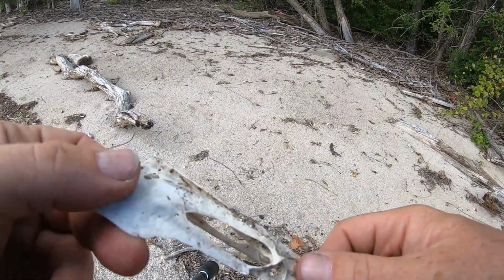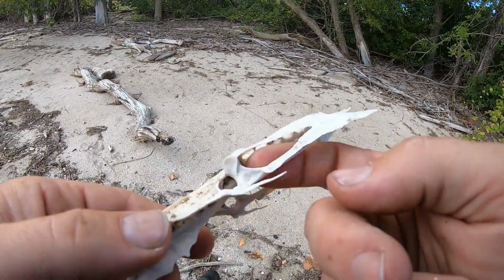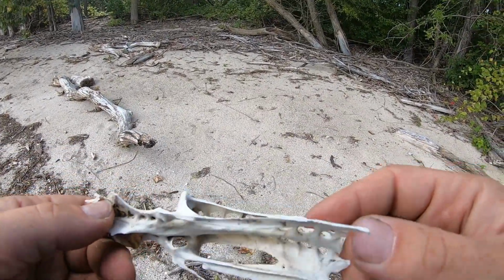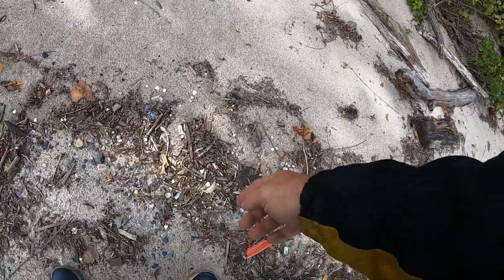Wow, that's a cool one. Looks like a dragon. What are those? Eye holes? I don't know. I don't even know what fish that could be. Very cool. Lots of bones right here.